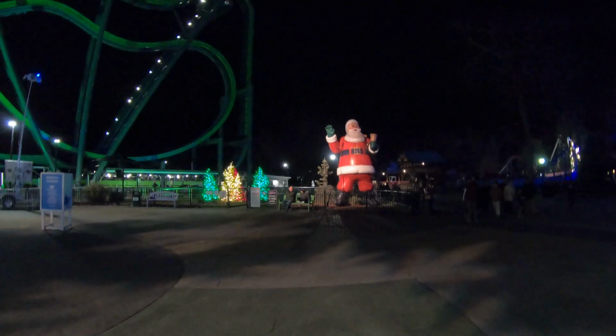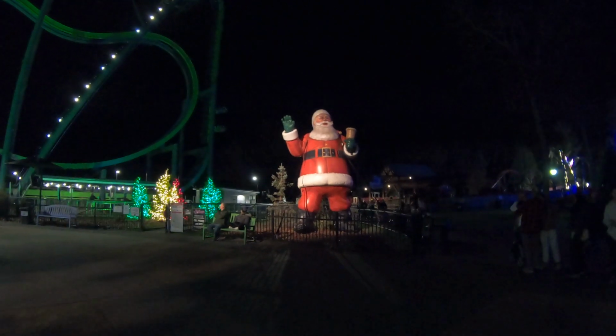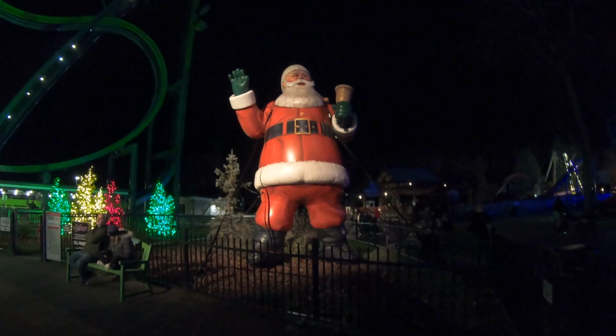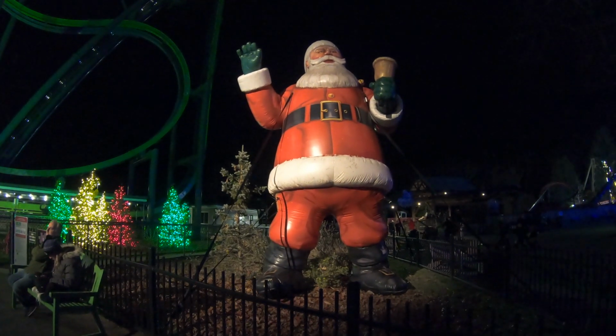Here's another Saint Nick, this one a lot bigger than the one we saw at Santa's house a few moments ago. And in case you're wondering, that big green roller coaster off in the background is called the Joker. Not the mascot you should be looking for in this video, but the big roller coaster here at Great Adventure.